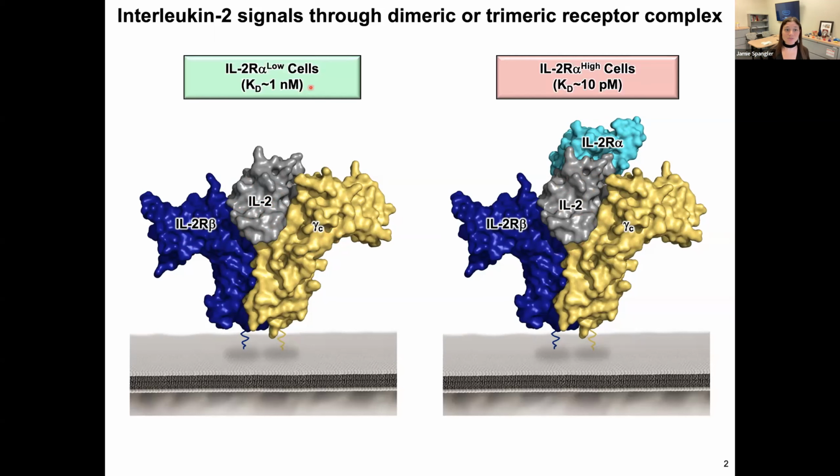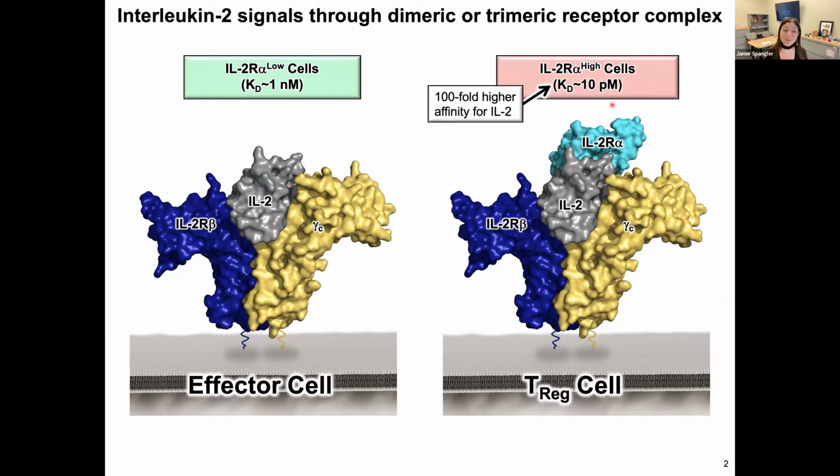As a result, cells that are low in IL-2 receptor alpha have a 1 nanomolar affinity, whereas there's a 100-fold higher affinity of 10 picomolar for cells that express high levels of the IL-2 receptor alpha. And as you know, effector cells in their naive state, things like CD8s, CD4 effector T cells, as well as NK cells, do not express high levels of the IL-2 receptor alpha, whereas regulatory T cells express constitutively high levels of IL-2 receptor alpha, although that balance shifts when effector cells become activated.